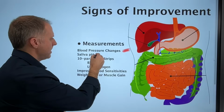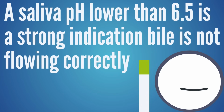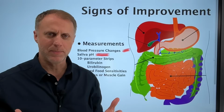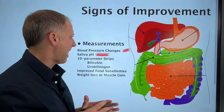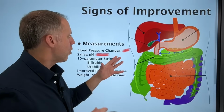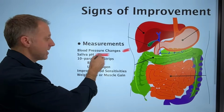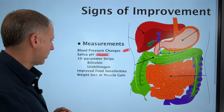It's very common to see a low saliva pH, like below 6.5, when bile is not flowing correctly and the system is becoming too toxic. So if that's the case, if you see a low saliva pH and you're showing other signs of poor bile flow, then improving bile flow can show this saliva pH come up. So if you see that coming up, that can be a sign that things are going in the right direction.